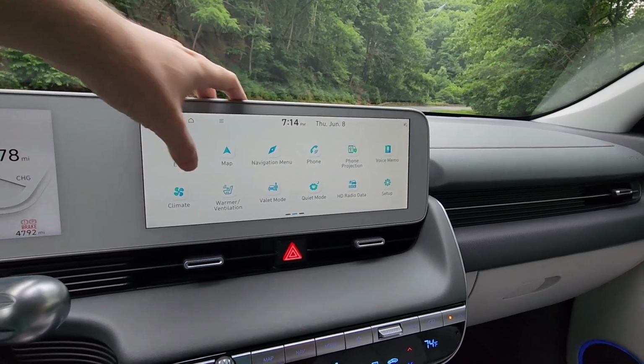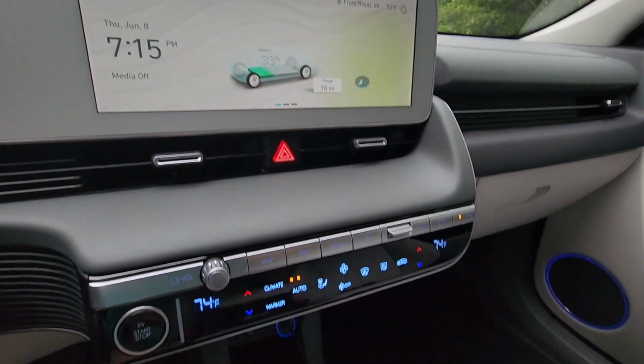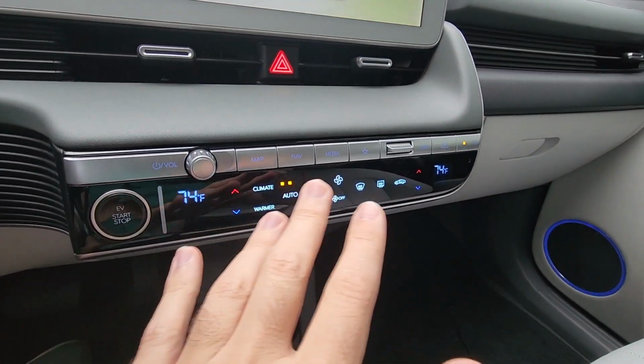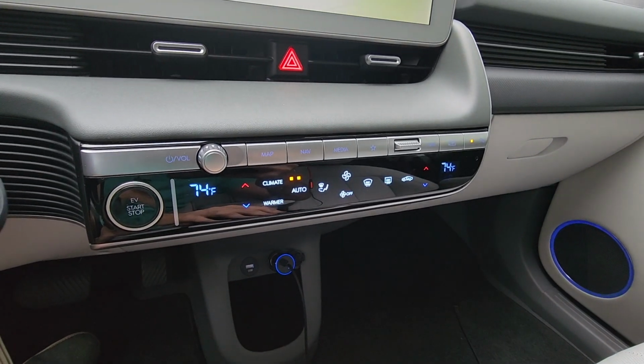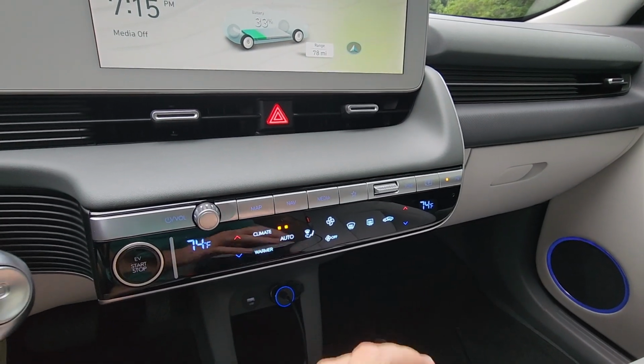Again, overall, very simple, easy to use system. I definitely like them a lot, and they keep it very basic. Right down here, we have our climate control settings. I wish that they did have a little easier access, though, to the heated seat, cooled seat settings. You do have to go into the menu on there to access those.